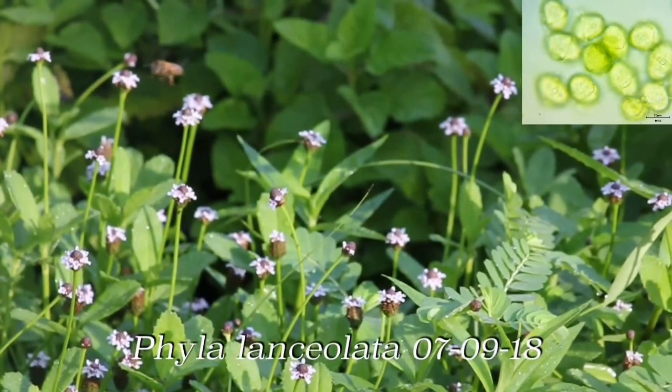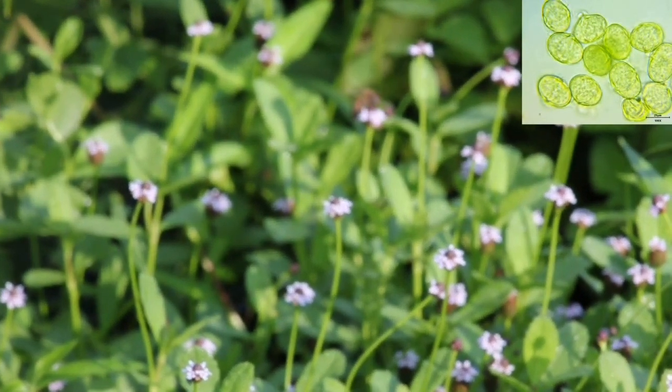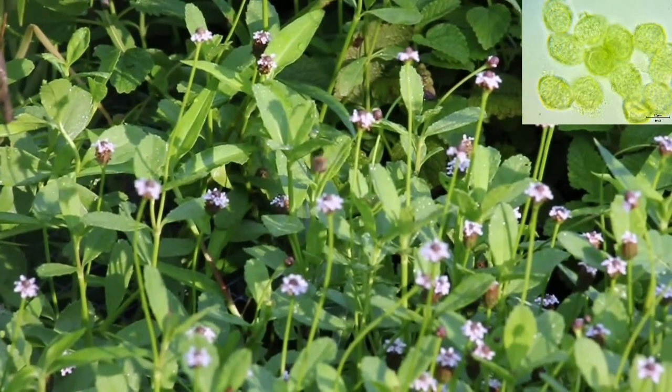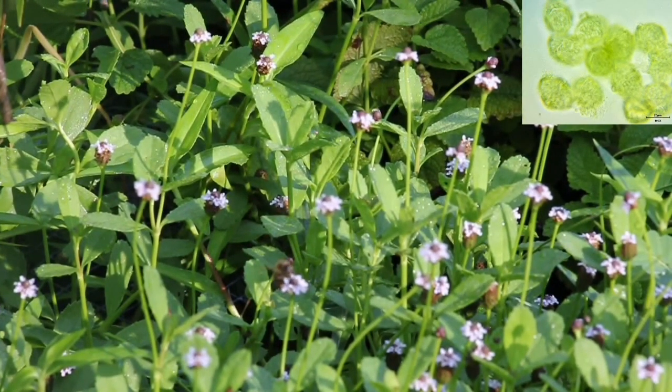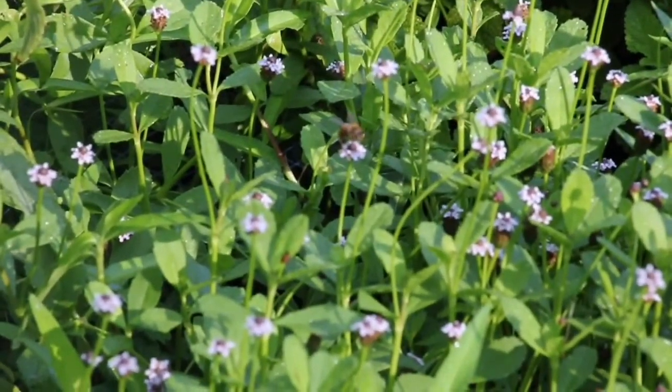Commonly called frog fruit, this plant started blooming around the end of March and continues all the way here into July. Never a whole lot of bees on it at any given time, but usually consistent day after day.